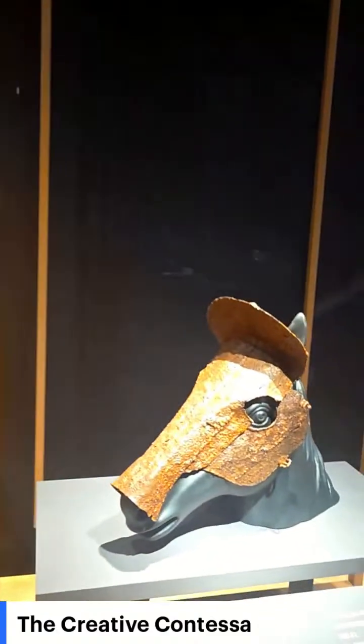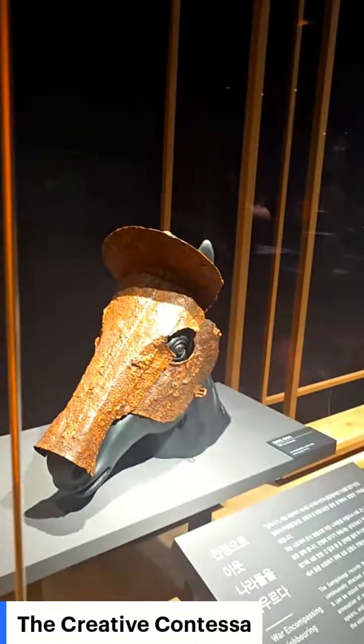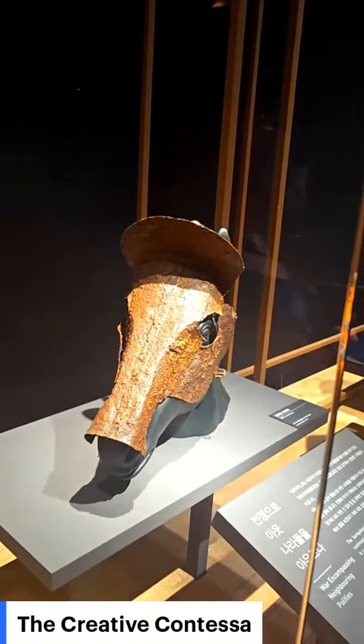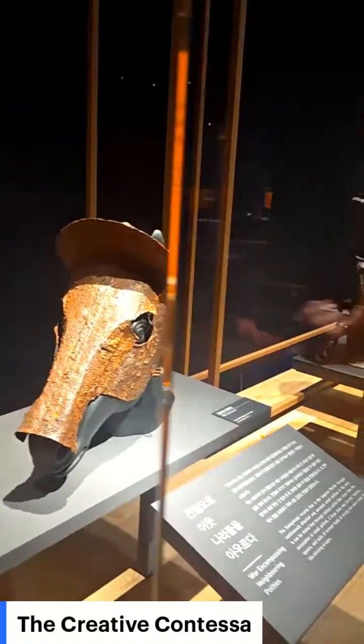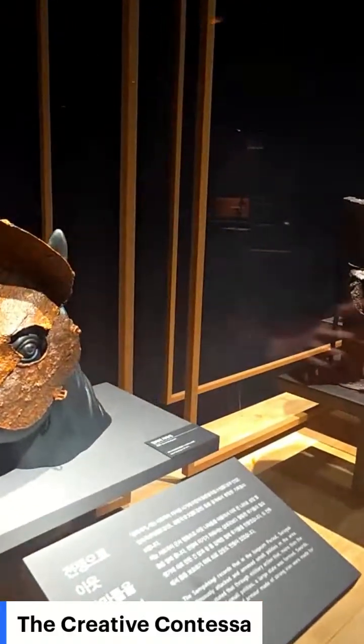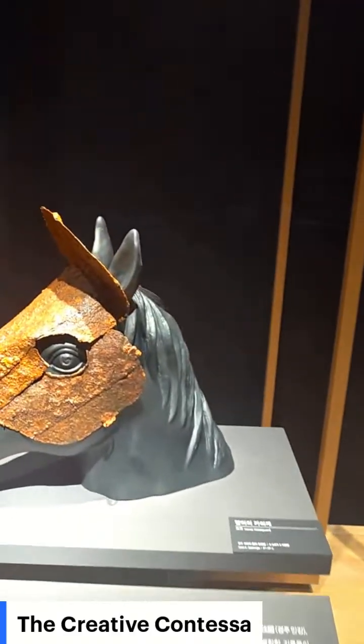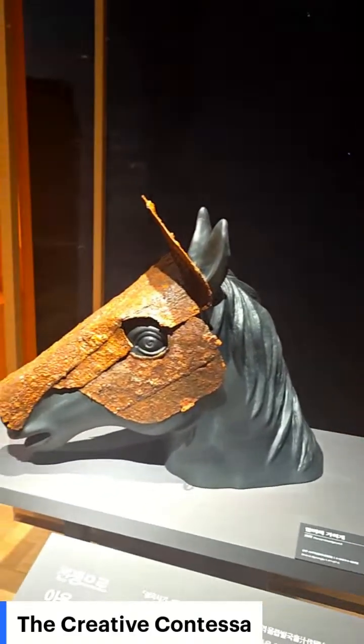Yeah, was there a question? No, okay. You can actually see there's a buckle here, so you can see that this was actually strapped on under the horse's chin, and there's some buckles here along the top edge there that survived. The metal parts, not the leather.